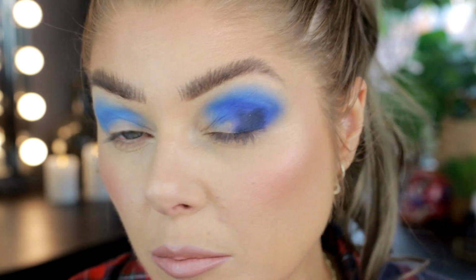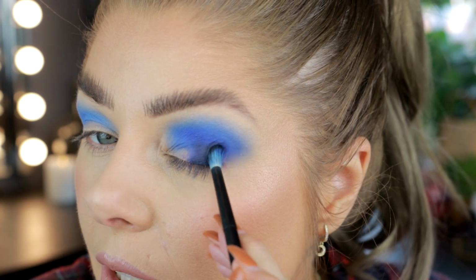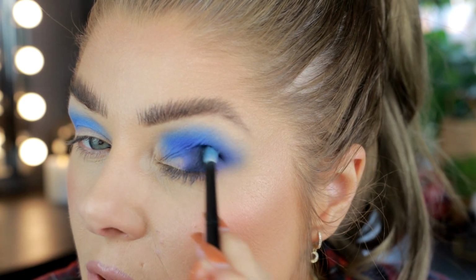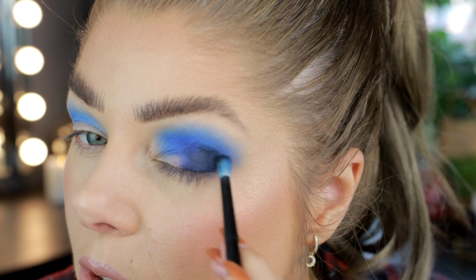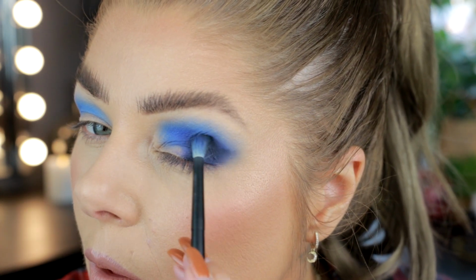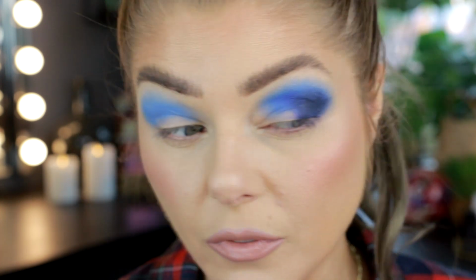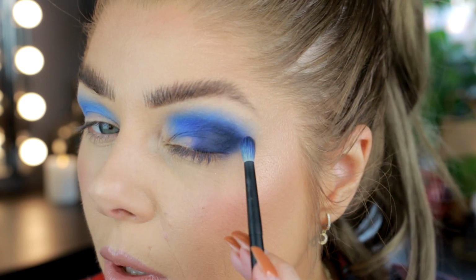If that is something that bothers you, I would skip this step, but for me, I don't really care about that. I'm just gonna put some black in the outer part here. And then I'm blending with some blue on top to keep the blue theme. That is very, very smoky.